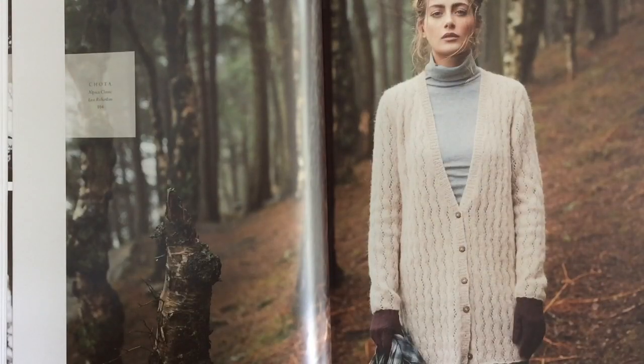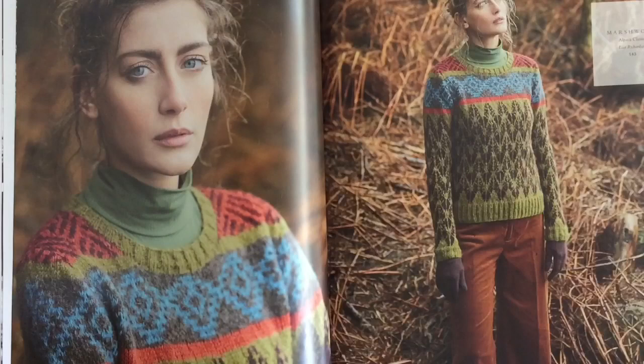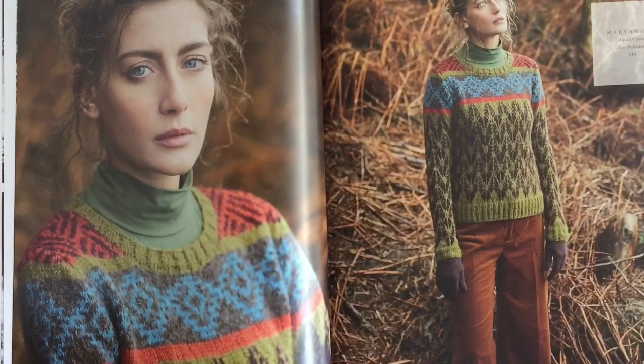Chota uses the same 12 row lace pattern as the Pukalpa shawl design. It is a long length cardigan. The sleeves are set in, it's knit in pieces and sewn up, and then the front bands are picked up and finished. Marshwood uses five different shades of the Alpaca Classic. It's knit in pieces and then seamed together.